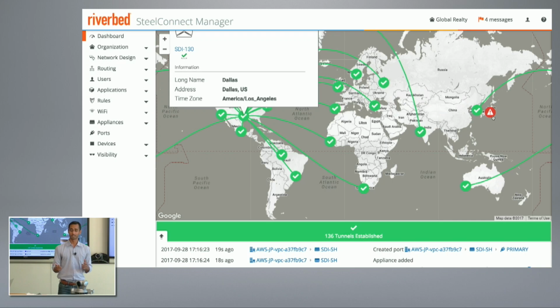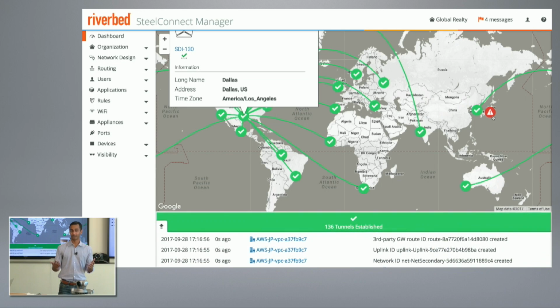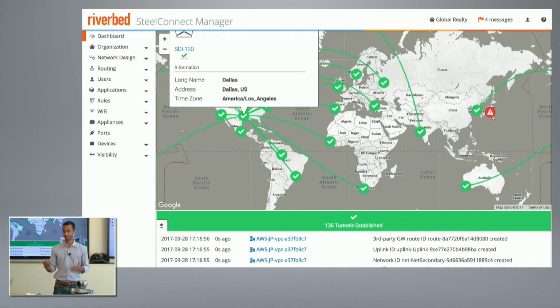But consider this. It would take us weeks, if not days, to bring up a new site in AWS or Azure and also connect it to all my other existing sites. And now we can do it while maybe I go and grab a cup of coffee.